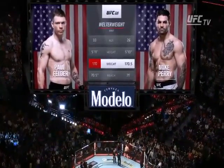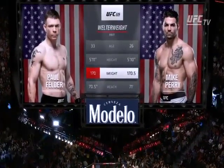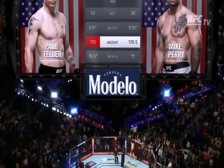170-pound weight class. Slight reach advantage for Mike Perry of half an inch. All right, now for the introductions, back inside to the well-dressed Bruce Buffer.